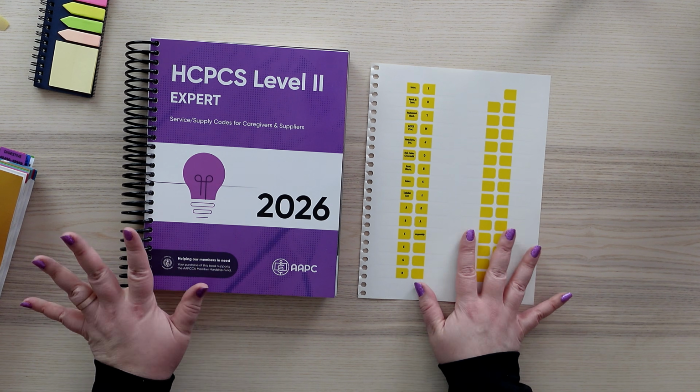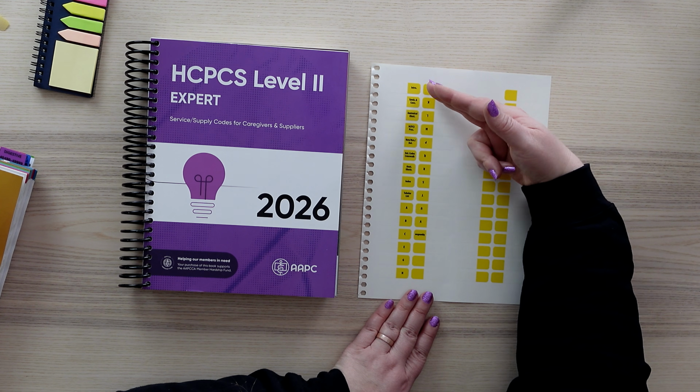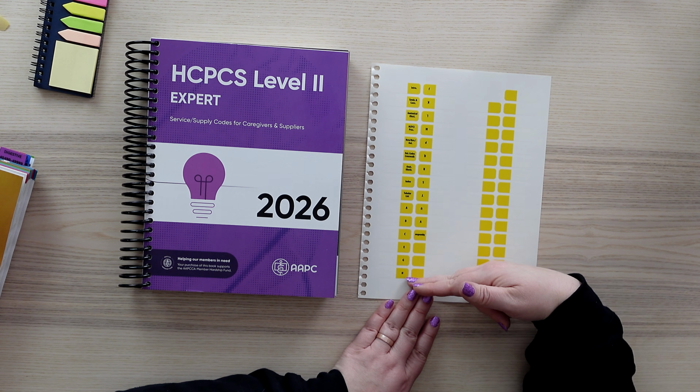But let's get into it. One of the first things I do when I'm tabbing my books and I'm using the included tabs is I take that whole sheet and I remove it out of the book and set it aside so that I can look at it and figure out where I'm putting everything. A lot of times with the tabs, they'll kind of put things in order of where they're going.